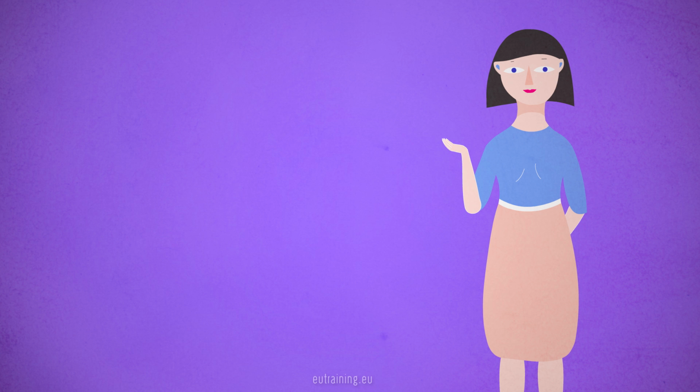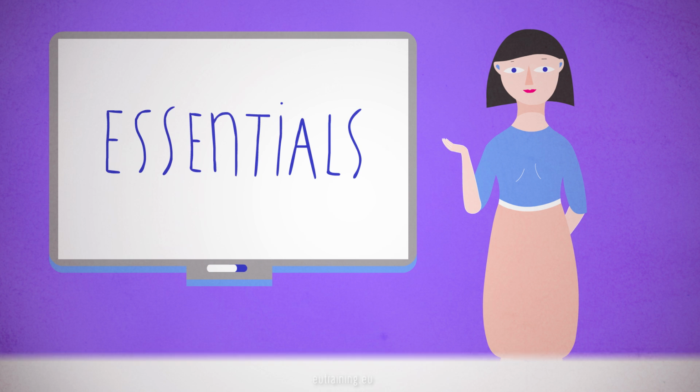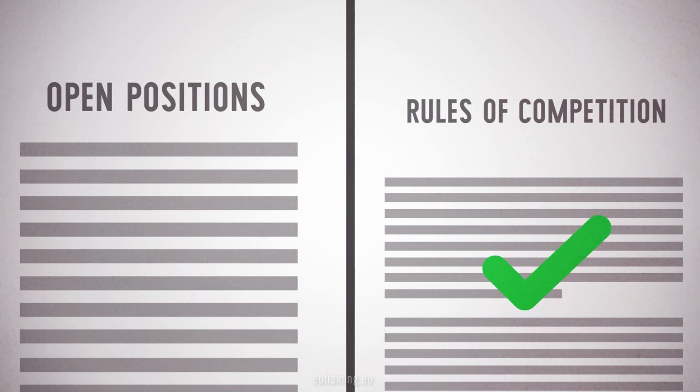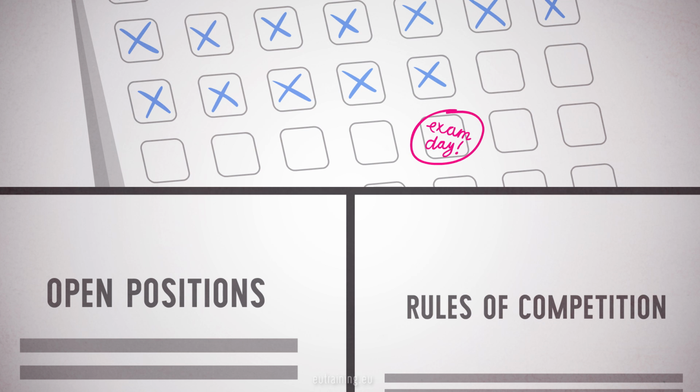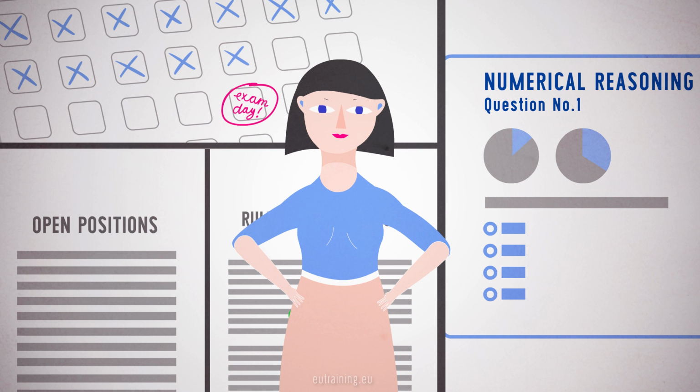To round it all up, let's see once more what are the essentials of landing an EU job. Find the position that best fits your profile. Understand the rules of the competition. Learn the exam methodology and plan your preparation. Practice the tests you'll be facing as much as you can. And remember, in this race, intensive preparation is all that matters.